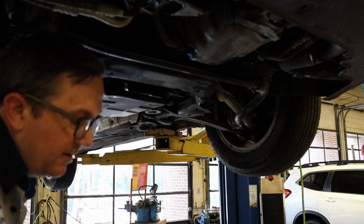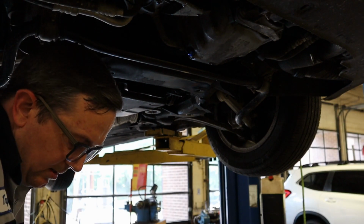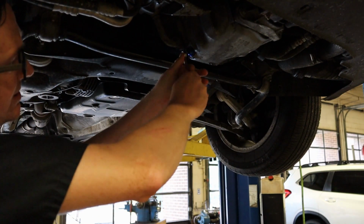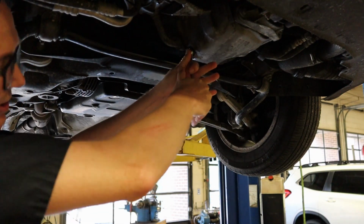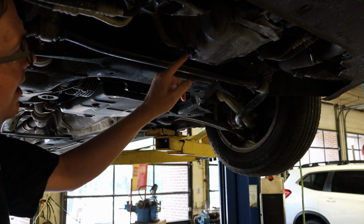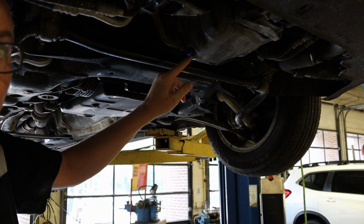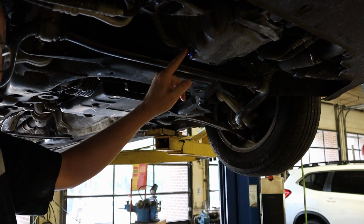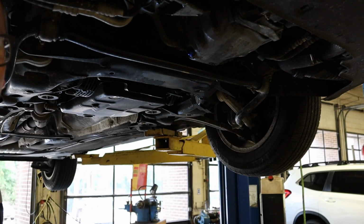And so let me see if I can find my wrench here. I put it in my pocket. Here we go. And when you tighten this, you don't have to go crazy with it. You just want to snug it up and make sure that the crush ring is sealed around the edge here, and after that, you're pretty much done.